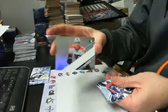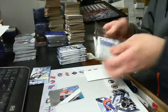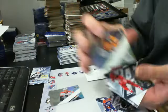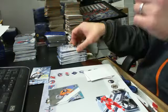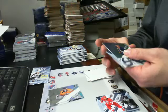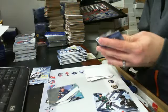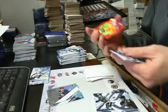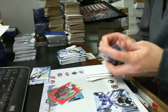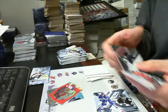We have a rookies of Scott Laughton for the Flyers. A rookies of Miroslav Mazanec for the Predators. A rookie of Mikhail Grigorenko for the Sabres. And then a 96-97 SPX retro of PK Subban for the Habs. Then we have a rookies of Martin Jones for the Kings.